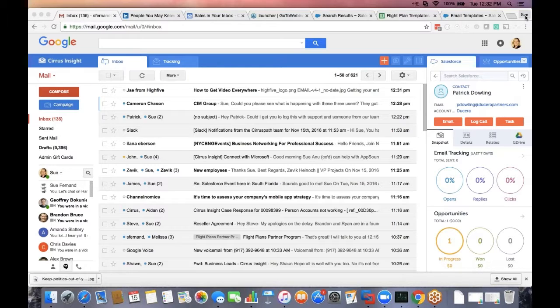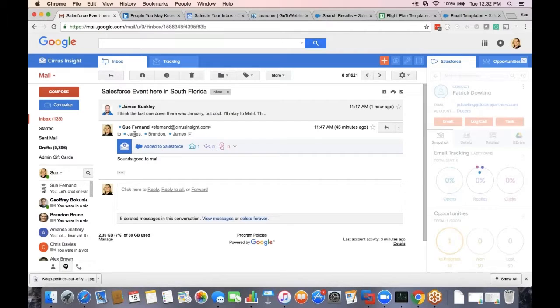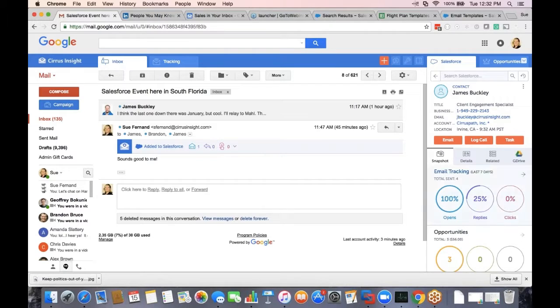For example, when somebody is corresponding with me, say James, he's on our team. I know Melissa knows James well. If I highlight over James's name, immediately James's information in Salesforce pops out in the side panel. So I can quickly see, is James in Salesforce or not? Is he in there as a contact or lead? It's also going to show me good information on what's going on with his account. I can see if I've been sending him emails, and has he been opening those emails? Because email tracking is also part of our app and you can enable that.